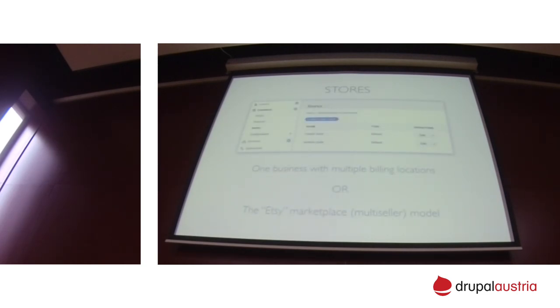And then we have the biggest concept that we've introduced in Commerce 2.x, and this is the concept of stores. In 1.x, it was always assumed that you have a single store, a single billing location. If you bought from my site and I'm in Paris, France, then that's where we bill you from, and that's the end of it. But now we support having multiple stores. And a store represents a billing location.